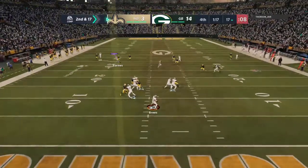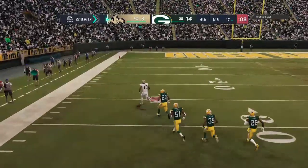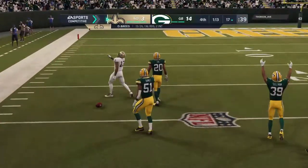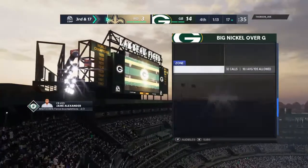Throwing on 2nd and long. Breeze. He's going to let it fly. And that will be incomplete. Tried to dial up the long one way out there, but it'll be 3rd down.